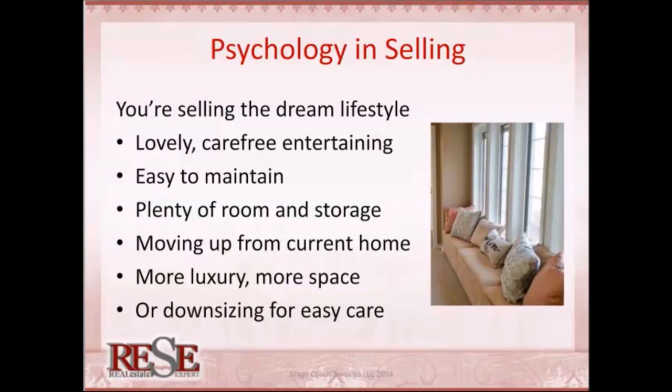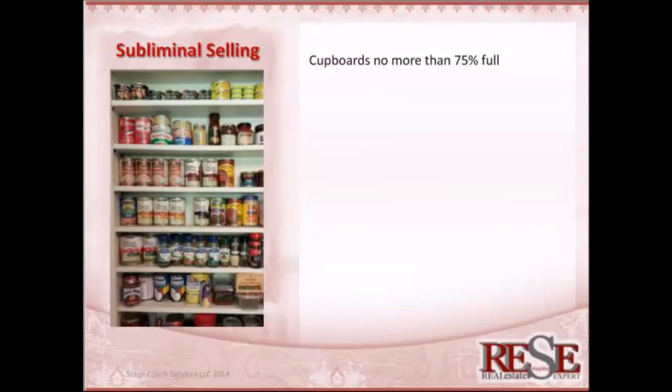Or it might be they're ready for more luxury. Maybe they're downsizing, so it'll be easier for them to take care of it. Either way, we want to work toward planting the seeds of that dream lifestyle for them. So many people are moving because they need more room for stuff. So that tells us we should present cupboards and closets no more than 75% full. Subliminally, that says to the potential buyer, we had plenty of room for stuff here. You won't open the doors and it won't fall on your head.